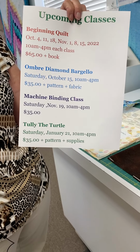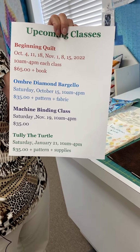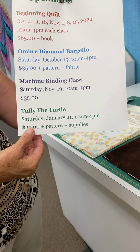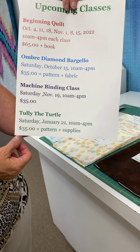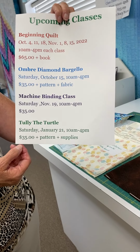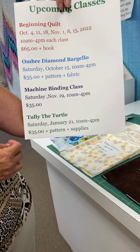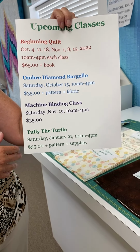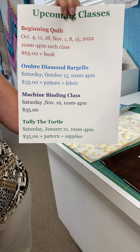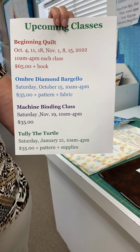And then I'm going to teach a machine binding class again, on Saturday, November 19th from 10 to 4. The cost is $35. There is no prep work for this particular class. You just come with your machine, and there will be tools that I will suggest that you bring as well. But I will supply a quilted piece for you to bind so that we can machine bind together. And then you can bring other things to bind if there's time.